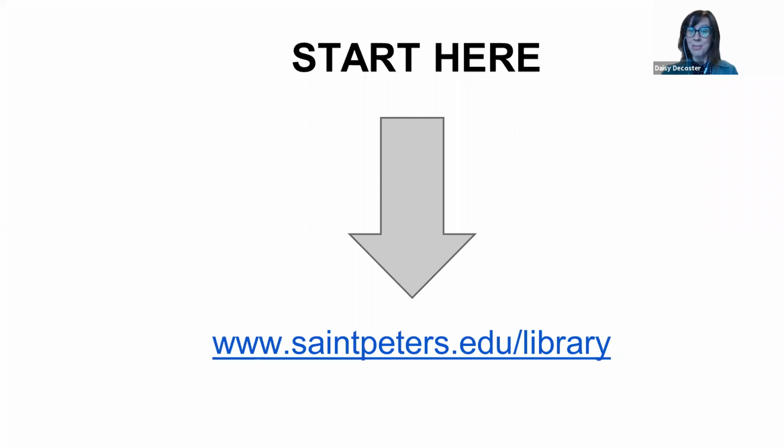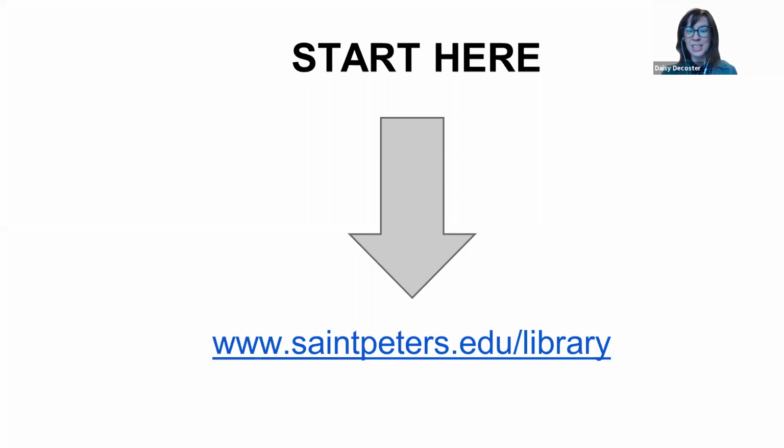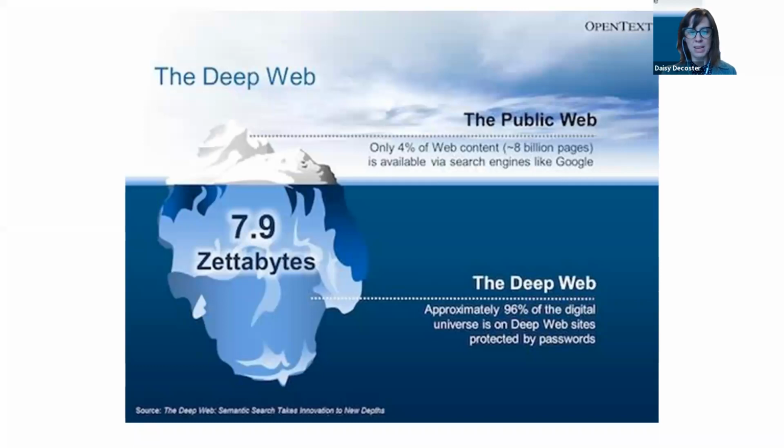And where do you want to go when you encounter one of those research assignments? Please visit the library website. So that's stpeters.edu/library. The library website is going to be a tool to get you to what we call the deep web.